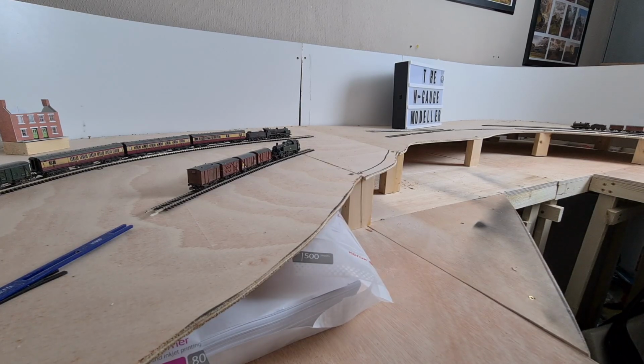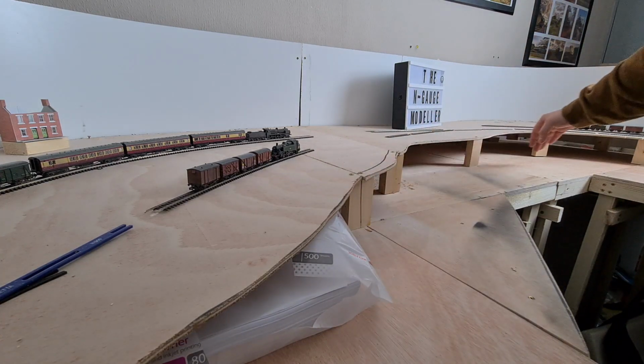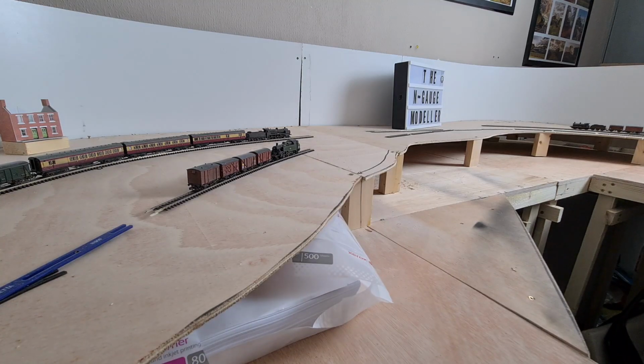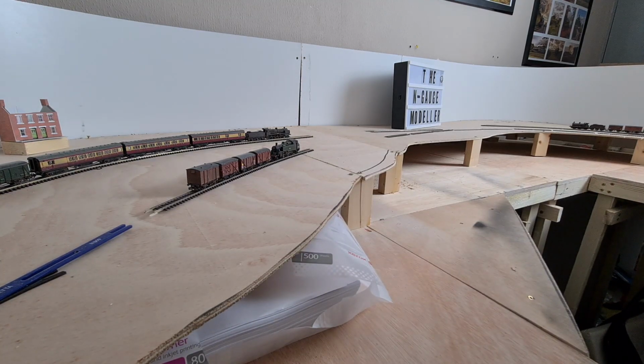Alright then, so the main interest of this layout is going to be this road, which will be coming down here and down below track level. Now I want this to be the little village scene, and I think we can get quite a bit of interest in here without it looking too overly populated. Around the back here, we will have a few houses and maybe a little country lane going off there. And also we will have the church over in the far corner. A bit more about that in a moment.